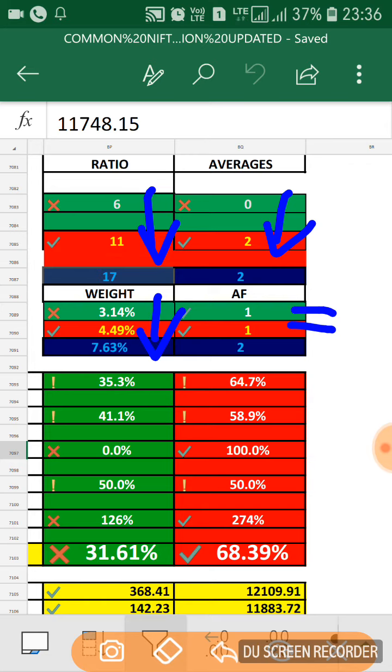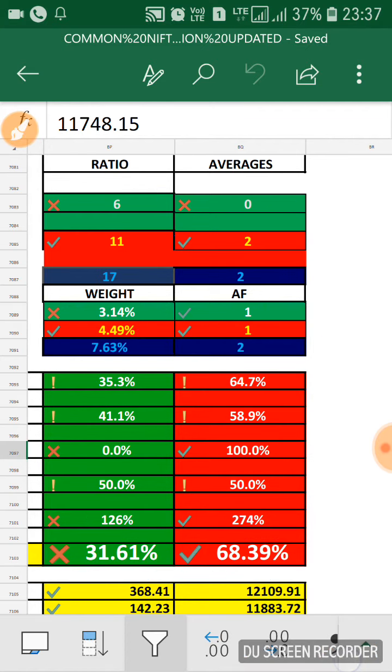The other three indications are shown in the negative, which means we need to watch out for the opening. If the market opens on the positive, then we need to trade very cautiously. It may come down, but only after reaching some level towards the positive. So we need to watch out on the positive side for where it is going to open. 31.61% chances to end up in the positive and 68.39% chances to end up in the negative.